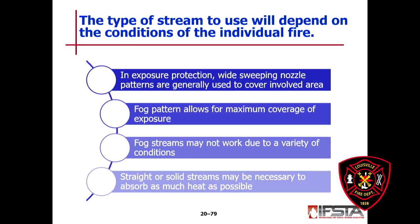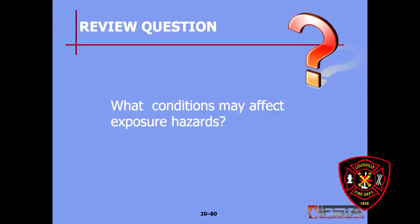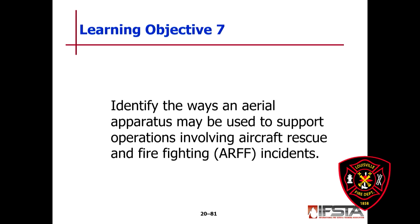Types of streams to use depending on the condition. Like I said, y'all can look at this, go back over these slides again, and look through your book. It talks here about aircraft rescue and firefighting incidents. If we do respond to something at the airport, we're kind of, I want to say, the third option. Your primary is going to be what? The airport. Probably the secondary is going to be Air Guard, because they have what? Large quantities of foam, if dealing with jet fuel fire and stuff.